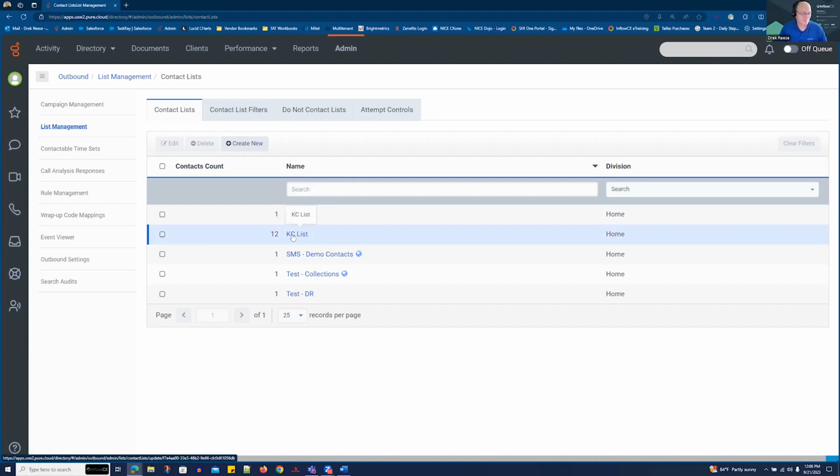So if I ran this one and it's using the same list, I'd have to finish this one before I could use this one. We prefer to have separate contact lists, only because you can run multiples at the same time if you need to. Campaigns use SMS templates for canned responses.